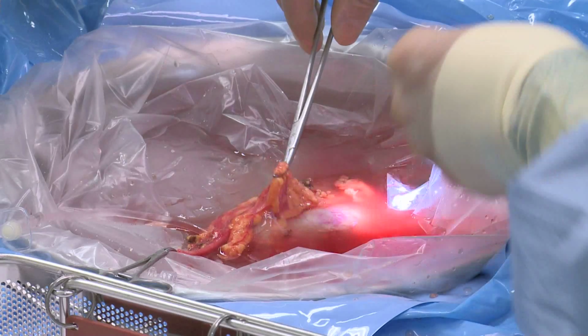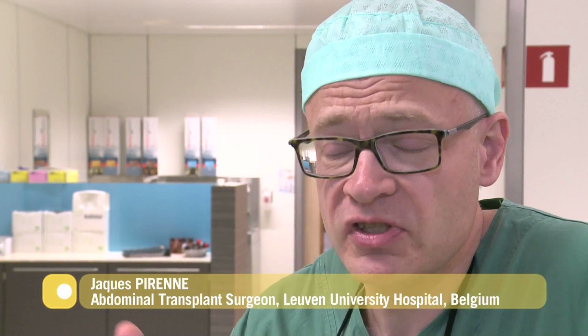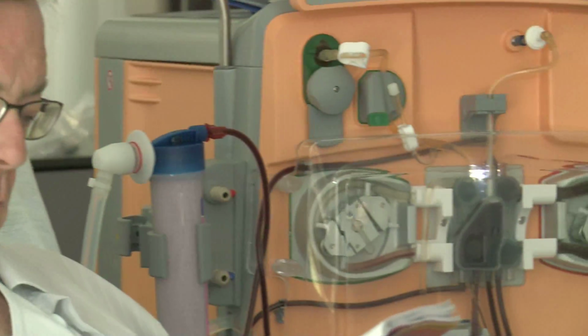Delayed graft function is one of the most frequent complications of transplantation. I would say between 20 to 60%, depending upon the type of donor. And that's a problem because a patient needs to remain on dialysis, and delayed graft function has a negative impact on the long-term survival of the kidney.